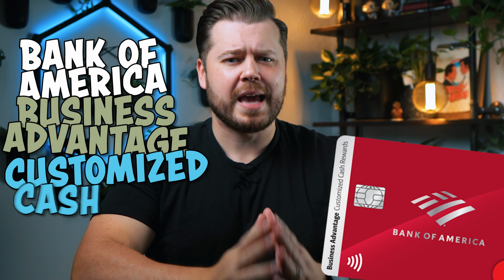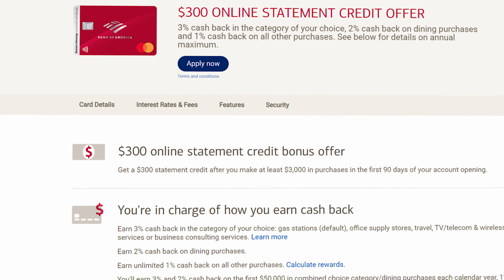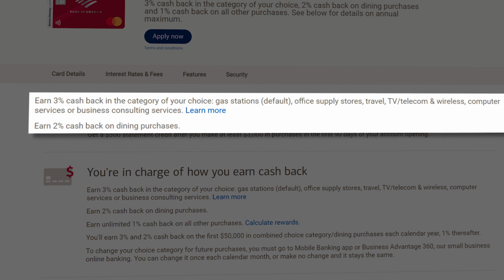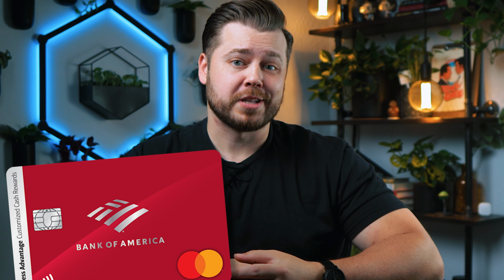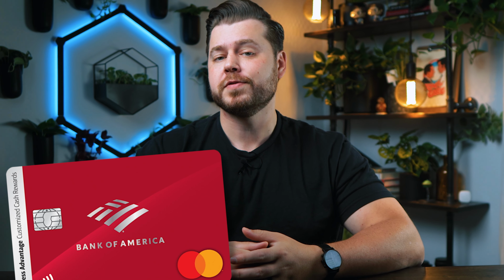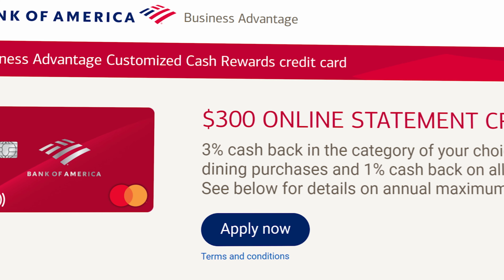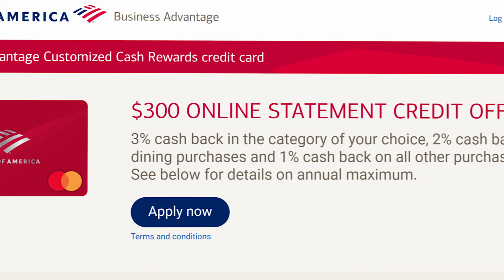Another card I thought about was the Bank of America Business Advantage Customized Cash Rewards Credit Card. First of all, do you think they can stuff any more words in the name of that card? So this card would certainly provide a nice amount of value as long as your spend aligns with the categories that they offer. I'd get a little bit of value from the 2% back on dining, but since I don't really have much business spend in the 3% categories you can choose from, I ultimately decided against this card. Now, the one thing I was attracted to with this card was the $300 sign-up bonus after $3,000 worth of spend. But ultimately, I decided this card wasn't really a good fit for me at this point in time.